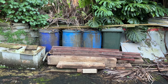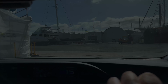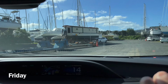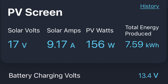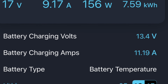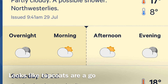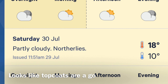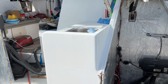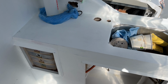Well, there's my wood pile. The racing cat has gone back in. Nice day today. A bit windy, but sun's out, not raining. Hopefully the forecast holds. We've got a reasonable chance of getting a top coat on today, another one tomorrow morning. First we need the big sand up.